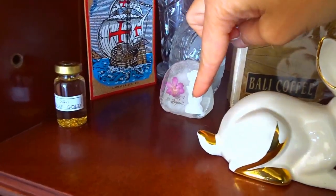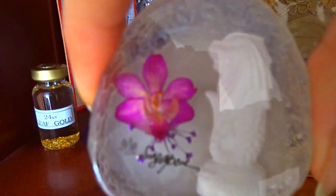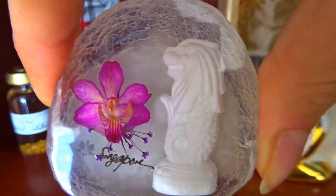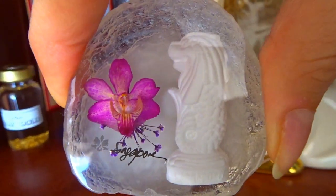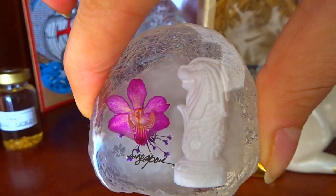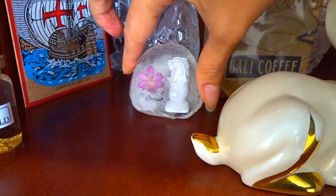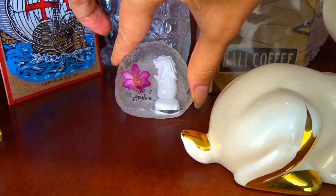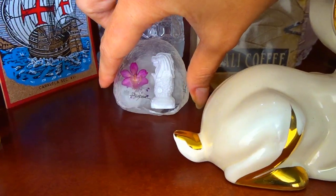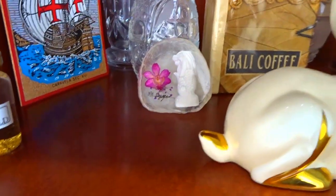So this is one of the magnets, Singapore magnets, and I need to put it probably on the fridge. But I have to tell you guys, this is probably the most expensive magnet I ever had. I think it's like $10 or $15. Yeah, very, very expensive. I don't remember paying so much money for any magnets. Usually it's $1 to $5, but this was very expensive.